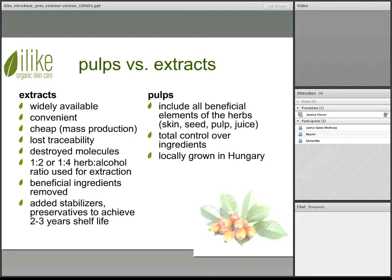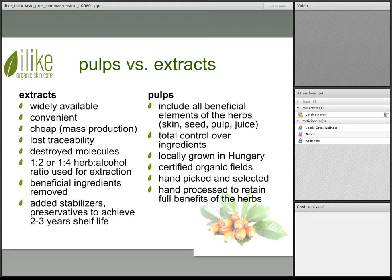We have total control over our ingredients and how they affect the formulations. They're locally grown in Hungary, of course, in certified organic fields by Biocontrol of Hungary. And everything is hand-picked and hand-selected to retain the full benefit of the herb. Everything is hand-processed as well, and there are no hidden ingredients or hidden fillers. We have a very open book about what goes in the products. Very transparent company. No mass production. There's nothing mass produced. And we also do not use any GMOs. No genetically modified ingredients.